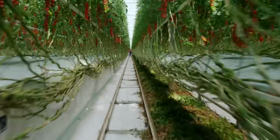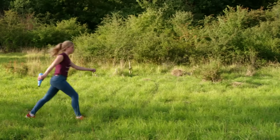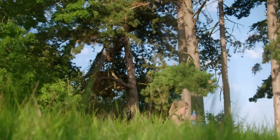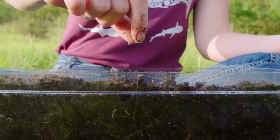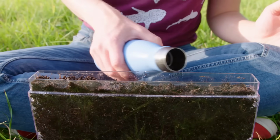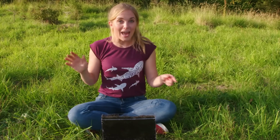And the rows of tomatoes are very, very long. But what happens at the very beginning when a plant starts to grow? This container will let us see what happens to a seed when it starts to grow. And this is called germination. So, first we need some soil. Then cover it up, water, sunlight, and something called carbon dioxide, which it gets from the air around us.